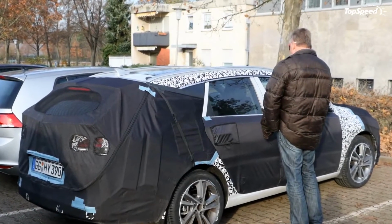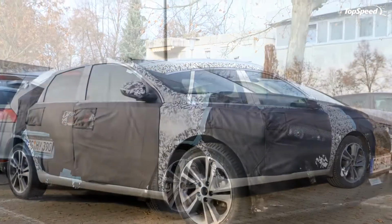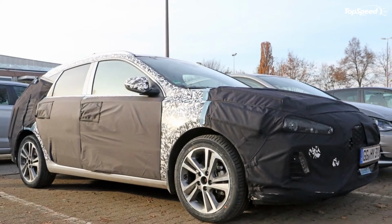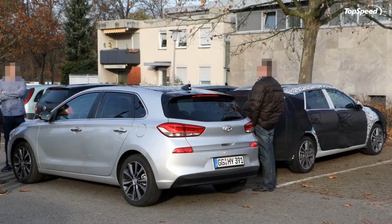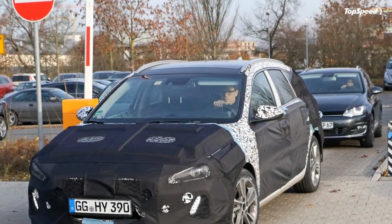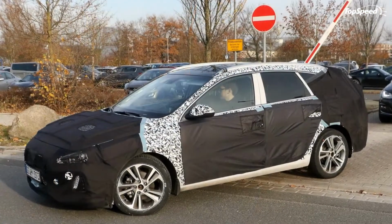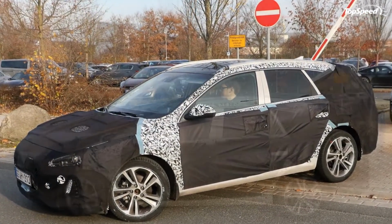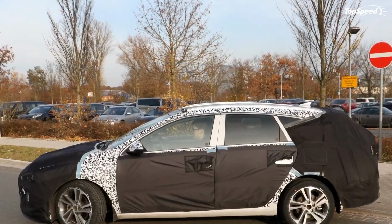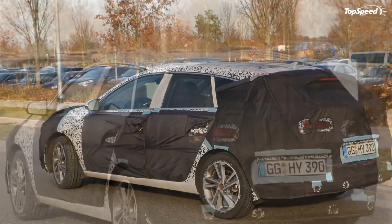Competition. Volkswagen Golf Sport Wagon. The Volkswagen Golf was updated for the 2014 model year and is going through a refresh for the 2018 model year, so when it comes to choosing between the Hyundai and the Golf, you're looking at two fresh designs. As far as looks go, the Sportwagon will be a little less eventful compared to the i30, so if you want more aggressive styling, the i30 is the way to go.